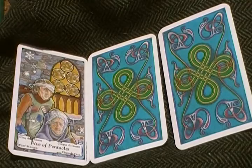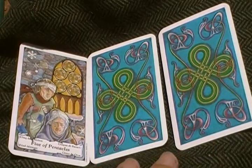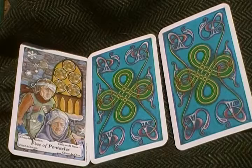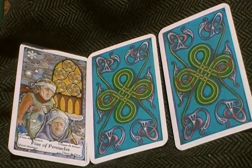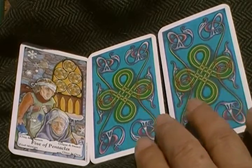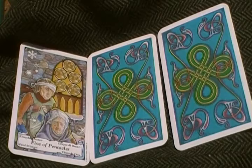Now, you may notice this is not the deck I normally use. This is actually the Hanson Roberts deck as opposed to the Robin Woods deck. I use this deck quite often when I'm doing readings for younger people. The images in it are not as severe, not as intense. They're a lot more friendly. And I just grabbed this deck when I left today, so I figured we'd go ahead and use it.